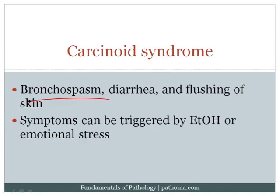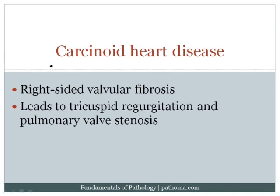Carcinoid syndrome, of course, is bronchospasm, diarrhea, and flushing of the skin. These symptoms can be triggered by drinking of alcohol or emotional stress. Both alcohol and emotional stress can actually cause release of the serotonin from the tumor. At the same time, the patients can get carcinoid heart disease when there is metastasis of the carcinoid tumor to the liver, and that's going to result in a right-sided valvular fibrosis. You're going to get deposition of collagen within the valves. That deposition of collagen within the valves can lead to tricuspid regurgitation and pulmonary valve stenosis. So those are the two key complications.